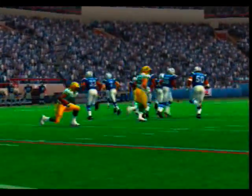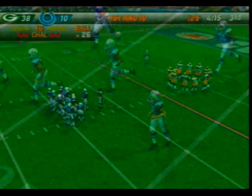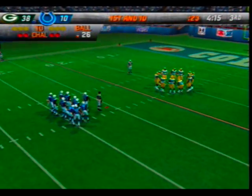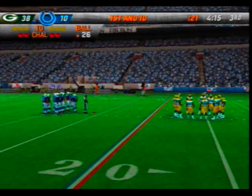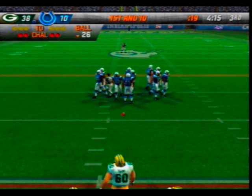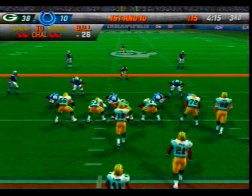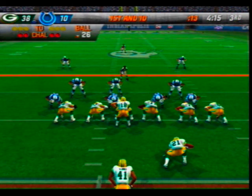Let's see if they can have the same sort of success on this possession that they had in their last, picking up a lot of yardage through the air on their way to a score. Ball on their own 26. Starts the drive at the 26-yard line. First and 10.